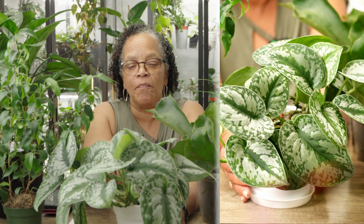But today I wanted to show you a couple of plants that will do well in a low light environment. And we'll start with the ones I have on my table. This is the Scindapsus pictus. I've had this plant for about 2 years, I want to say.